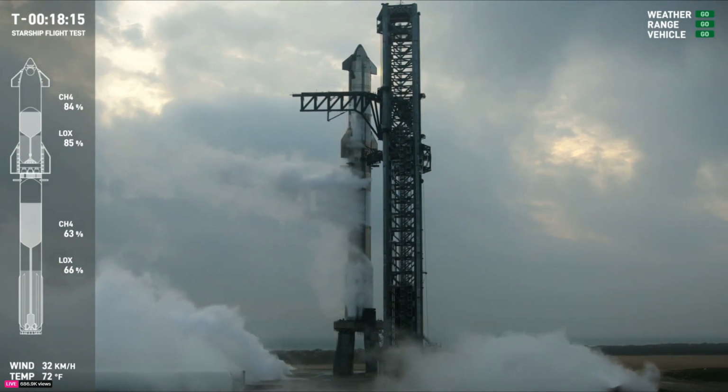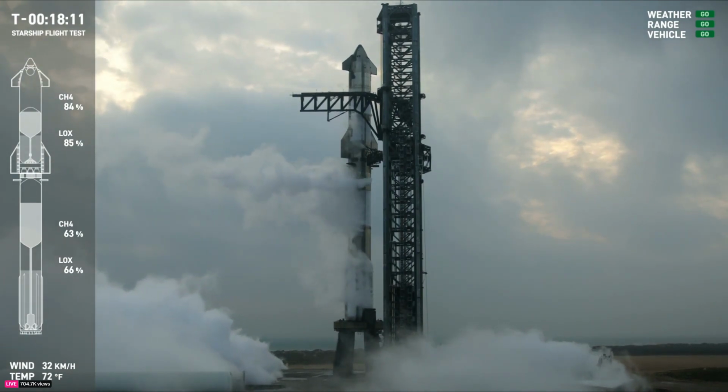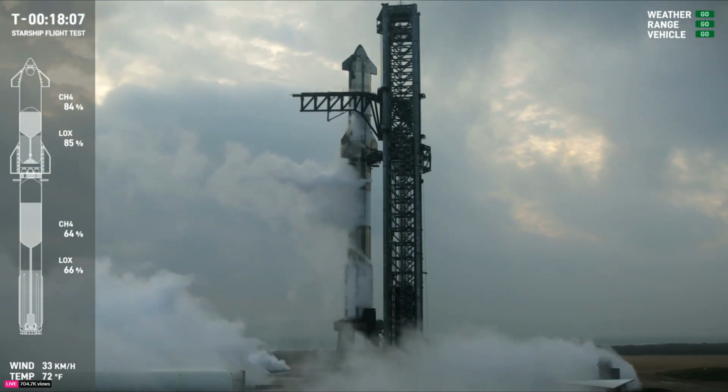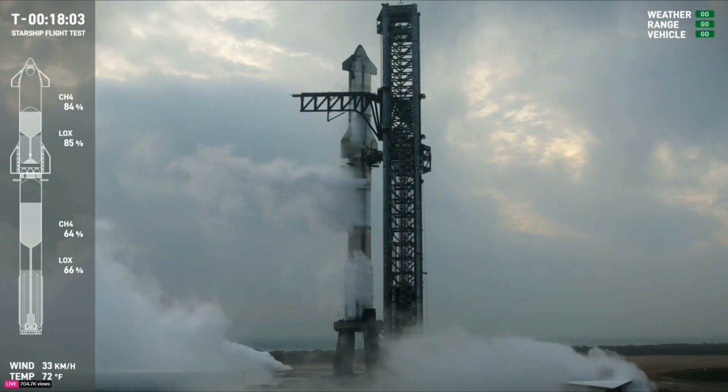Looking back for Flight 1, we lit those Raptor engines on the booster and lifted off about 6 seconds later. Flight 2, we reduced that time by almost 2 seconds. That just helps reduce the stress on the ground systems, improve the efficiency of the rocket.